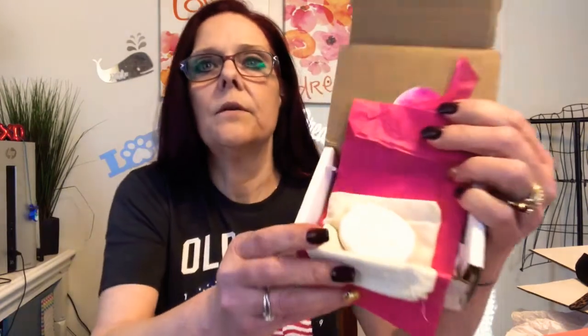So here's what it looks like when you open the box up. It's a cute little box, right? Nice pink tissue paper. So let's see what we have in here. I'm gonna rip my tissue paper back. There we go. And then there's like a little, there we go. I'm not sure what that is. I'm going to pull that out. Move the tissue paper out of the way. Oh, there's a little tiny bottle right here. And that is it in there. Okay, let's see what's going on here.